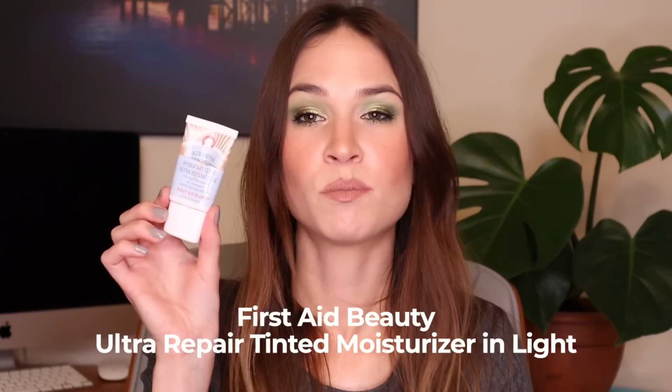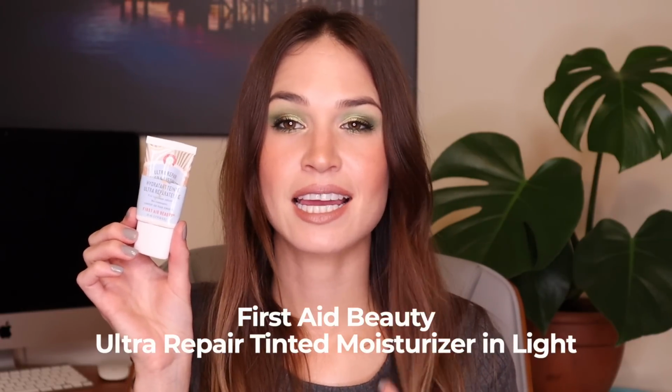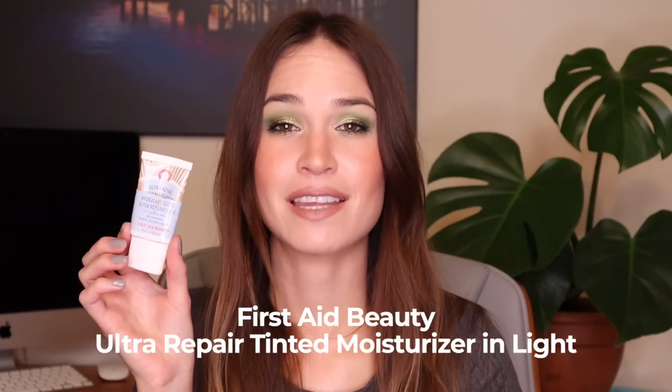I also finished off this First Aid Beauty Ultra Repair Tinted Moisturizer. This was in the shade Light, and it was a great shade match for me in the summer, but not so great for me in the winter. Even though it's a tinted moisturizer, I did feel like it was pretty apparent on my skin in the wintertime, so I'm happy that I've used it up recently. Shade range on this, not great.